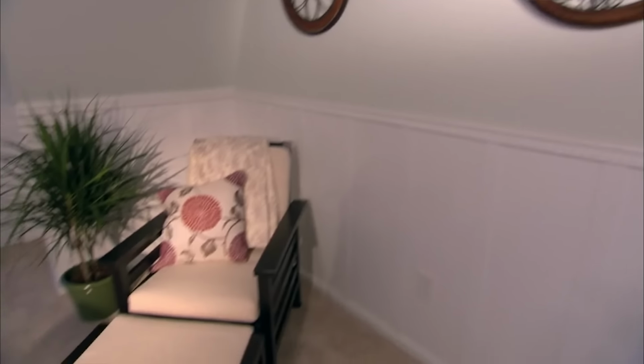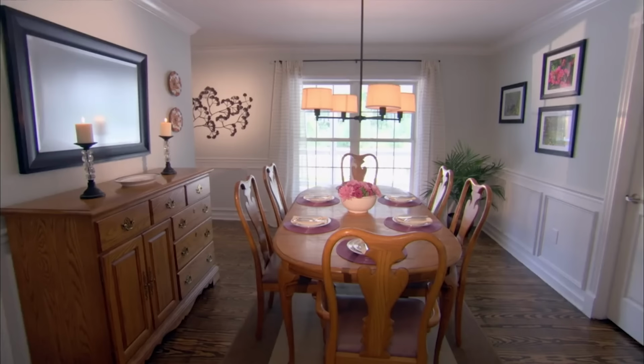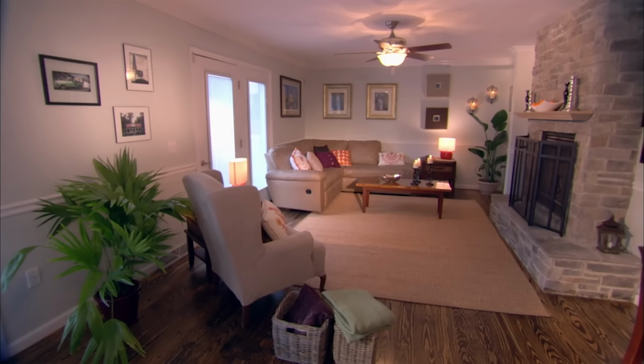Yes, it's very warm, very inviting. I couldn't be happier. I think it's just absolutely beautiful. It looks completely different. When we walked in, I was completely speechless. It doesn't even look like my house.